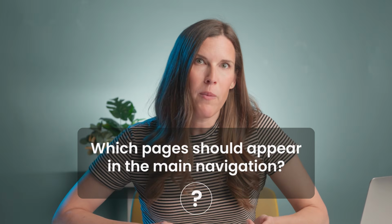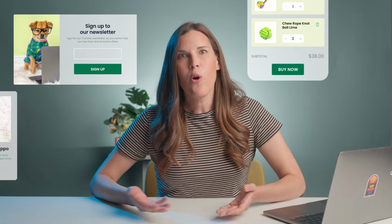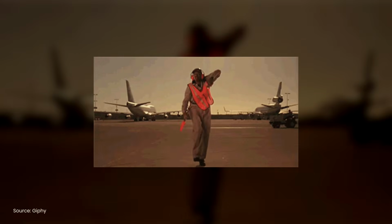Once you've mapped out the pages you need, the next step is to think about how they connect. Which pages should appear in the main navigation? Which ones will be linked internally? Having a clear site structure from the start will make designing your layout much smoother and ensure visitors have a clear and intuitive experience. And don't forget about calls to action. Whether it's a buy now button, a sign up form, or a learn more link, every piece of content should direct visitors toward the next step.